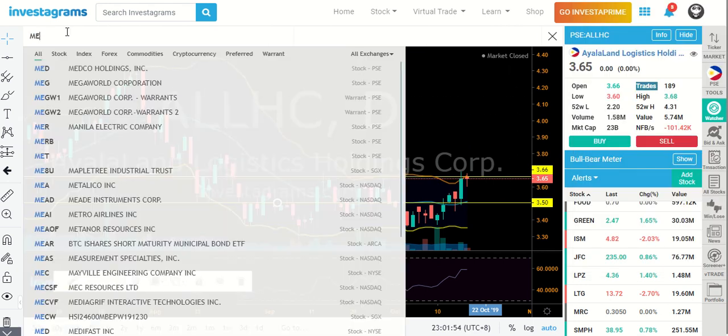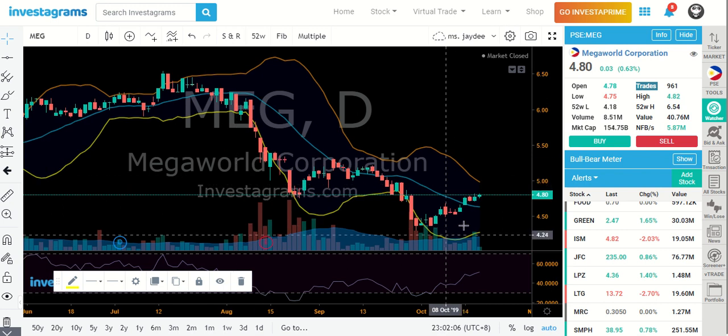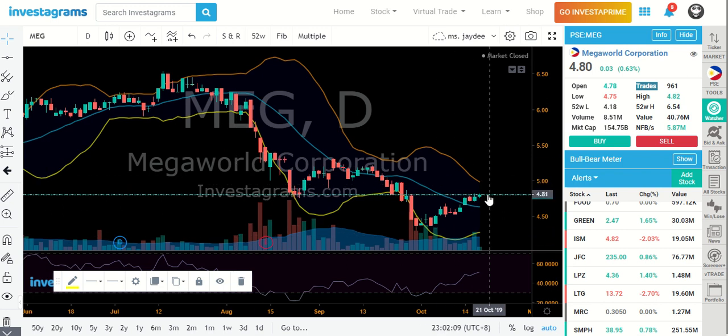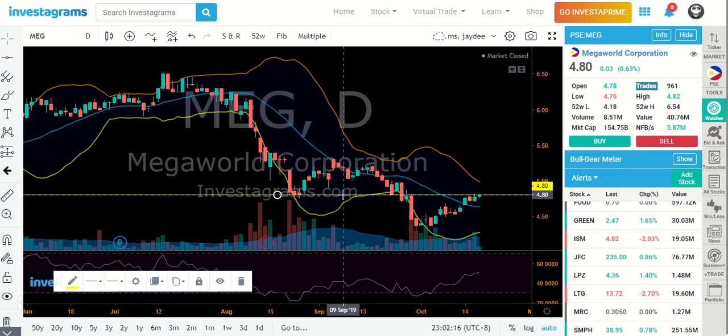MEG. As for MEG, there's a resistance, a previous support over here. It broke that line, so let us see if that is going to be sustained. I hope it breaks out of that line, because a previous support can potentially act as a resistance. When the price goes further down, your previous support will now become a resistance.